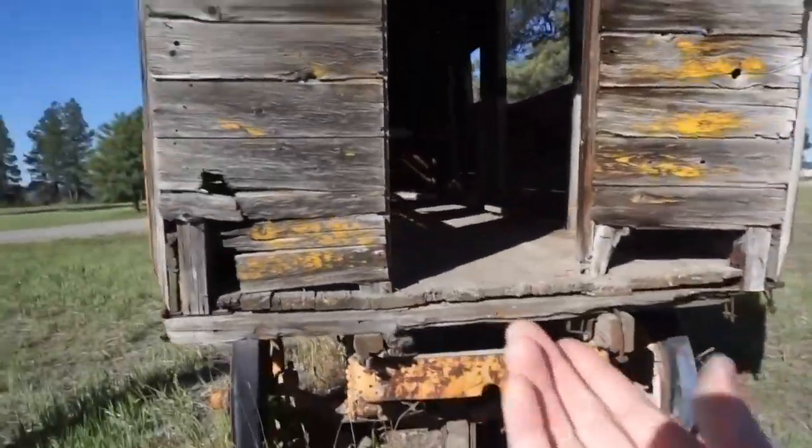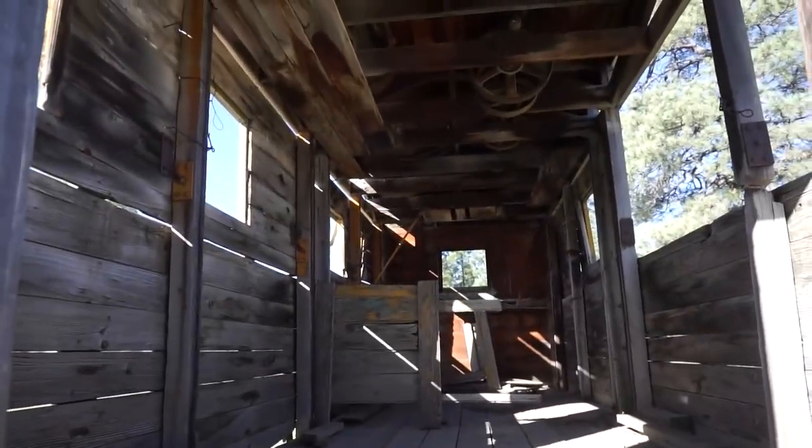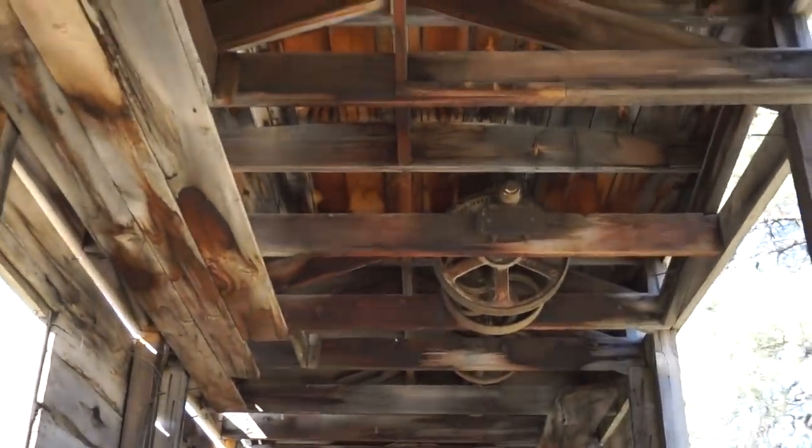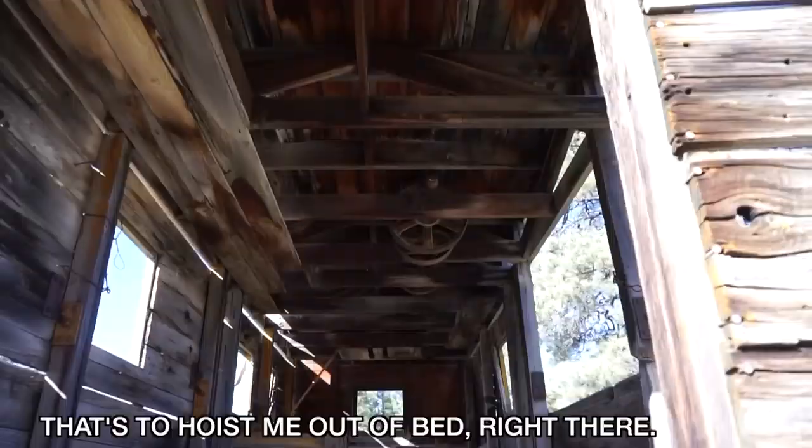So it's got a nice open floor plan. You know, we're gonna have to shower outside. That's fine. We've got these cool little wheels up there. I don't know what those are for, but... That's to hoist me out of bed right there. That gets me up and out.